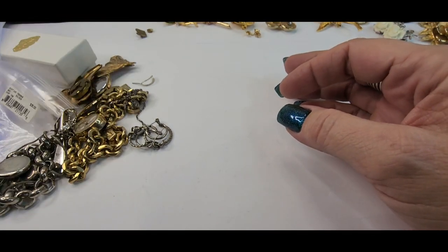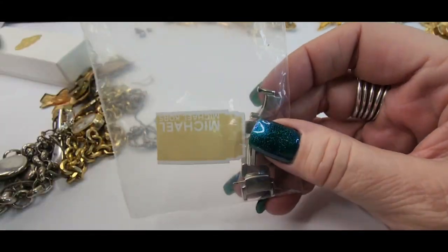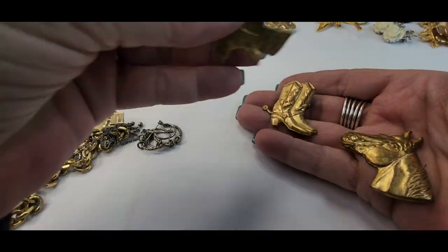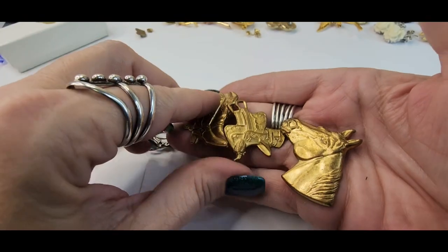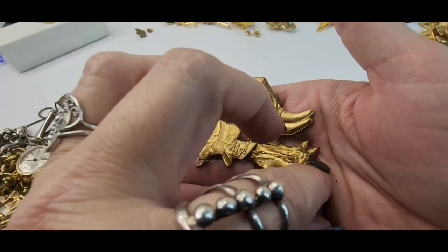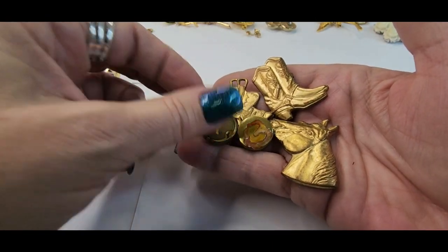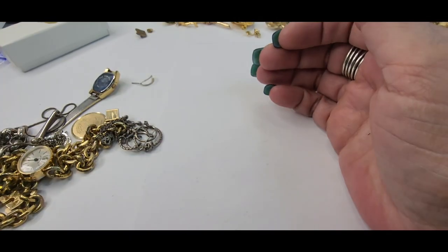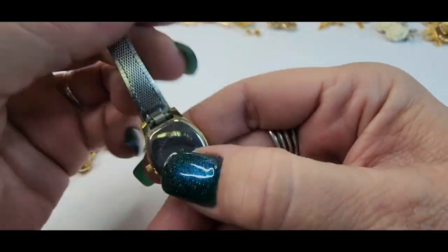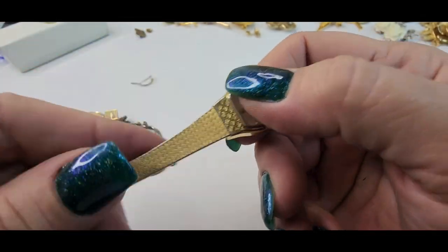Those we already looked at. All right, we've got some pieces to a Michael Kors watch. We've got one, two, three. Okay, so these are like button covers. I think they're brass or brass plated, but two of them, the little cover part, has come off, so that's too bad. All right, we've got a little watch. Advance. Again, I know nothing about watches, so.